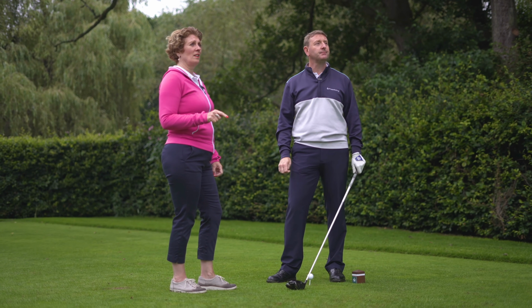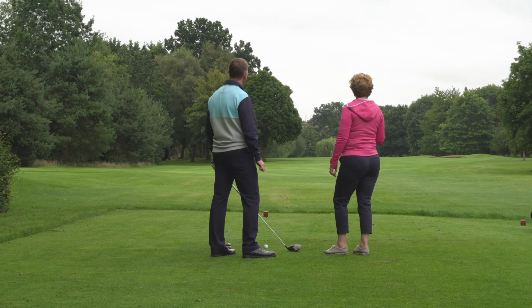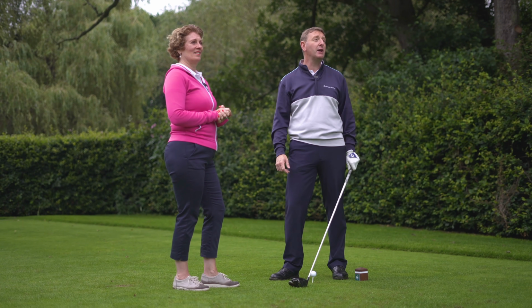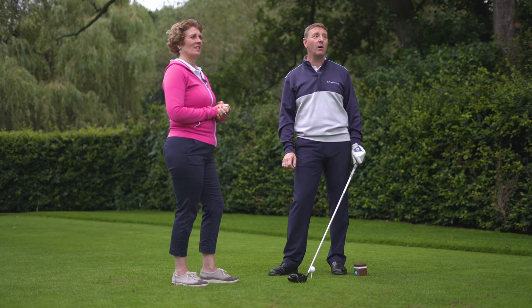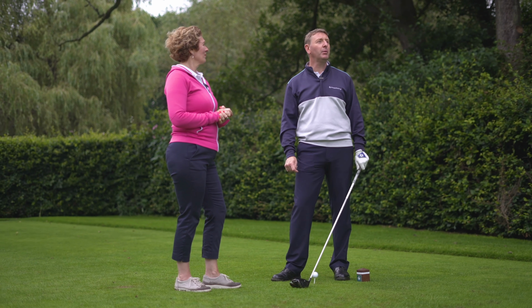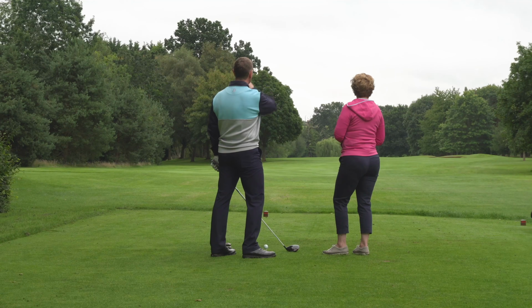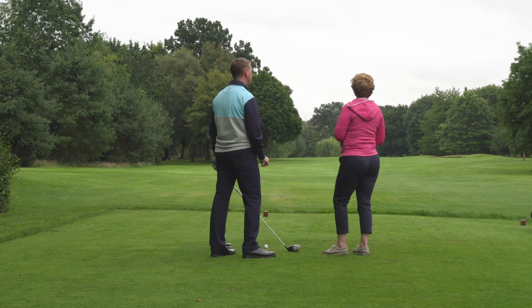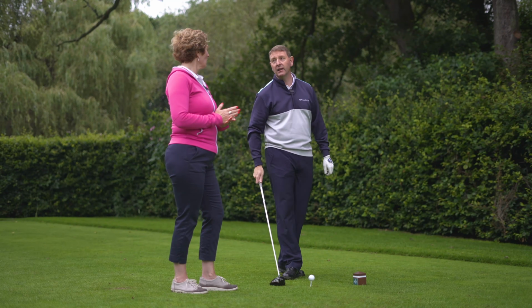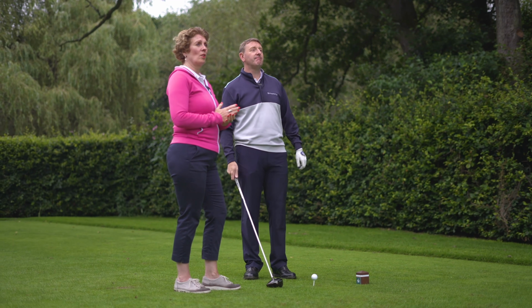But standing here, that looks absolutely stunning, and to me, all I can see is the flag. If you've never played here before, it looks like a benign hole, but having played here quite a lot of times, it's one of the nicest golf courses that you'll play. There's trouble down the right, trouble down the left, and the closer you get to the green, the more the water comes into play. So, okay, tip number 1. Check the card or the course guide so you know what you're doing and where you're going.